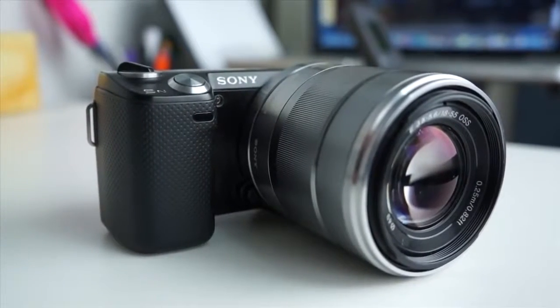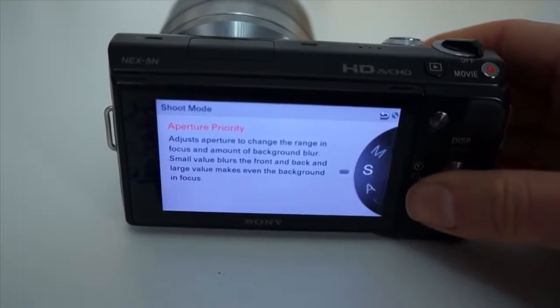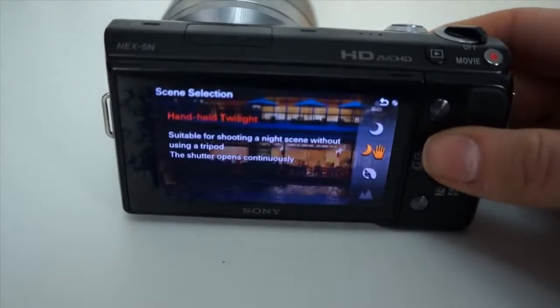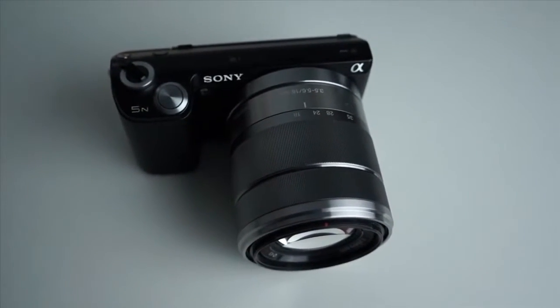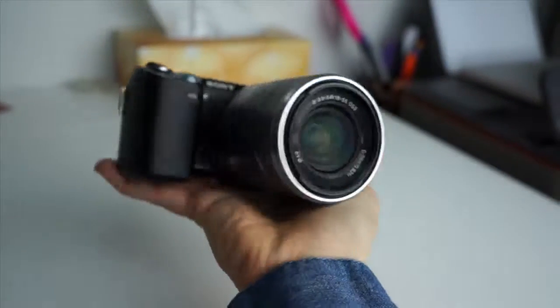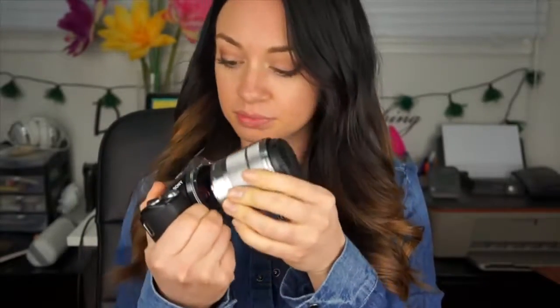The Sony Nex 5R. The one I'm holding is the 5N and the one that I'm shooting with is the 5R. The difference between the two, the 5R is a little bit more advanced and the screen also flips all the way up so I can see myself if I'm doing a selfie style video. This camera is fantastic. I've been using it for a couple of years now, and I love how small it is. It's very easy to travel with. The quality is fantastic. It's a mirrorless camera, and it has an interchangeable lens.